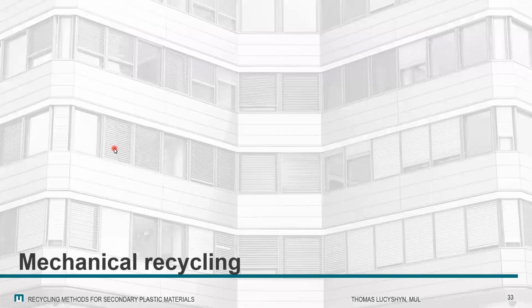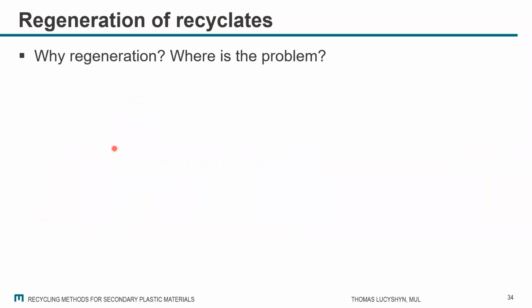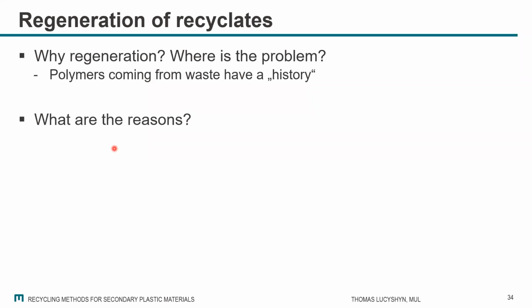So now let's go into mechanical recycling, what it's about. Regeneration of recyclates, I already mentioned that. So why do we need regeneration? Where is the problem? Why do we need that? The problem is that polymers coming from waste have a history, and typically not the best history. So you have to do something about it. What are the reasons? Where is this history coming from? What is happening to the polymer?